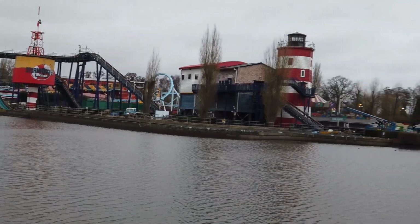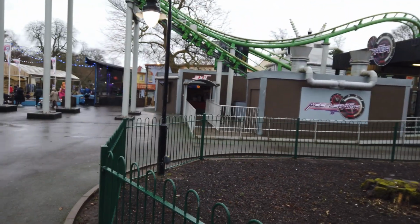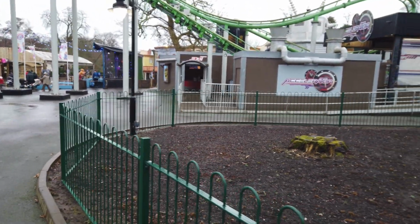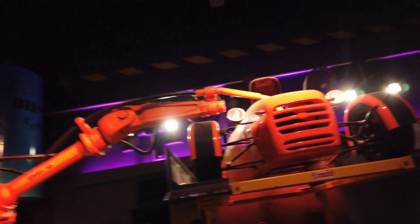We just had a ride on Accelerator. It's still in its confused state with the old signs on this side, the new signs on the other side. No signs of the queue line having anything different. Still got the brown tunnel at the start and then back into the car garage. So yeah, it's going to be interesting to see what they do with that over the next couple of years. And what's going to happen over here as well.